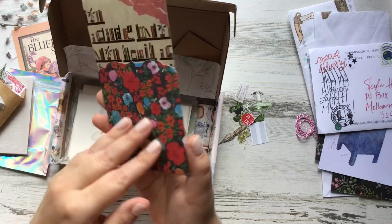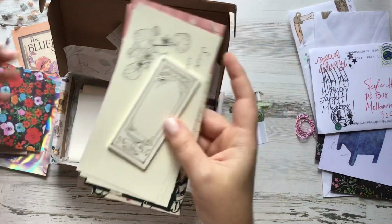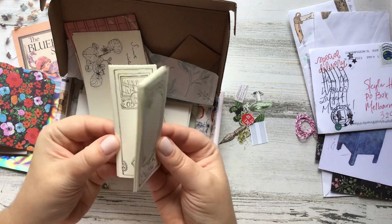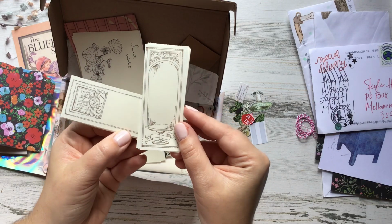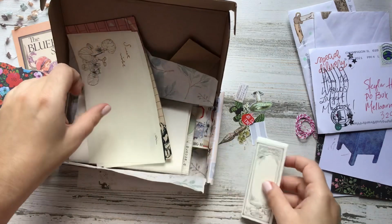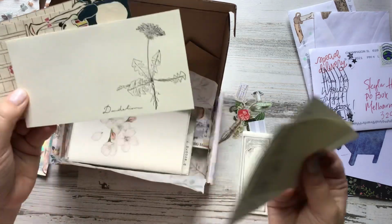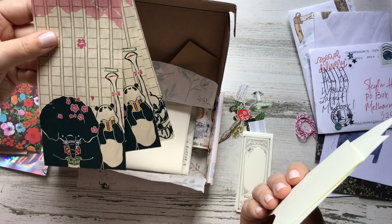All right, we've got this cute little pocket here. That's pretty. These are pretty, look at those. Two different designs here. Super pretty. I could see stamping a pretty floral in there. Those are really pretty. I love these little notepapers. Those are pretty. Look at those cute little animals.